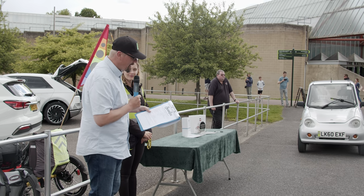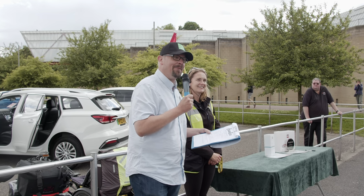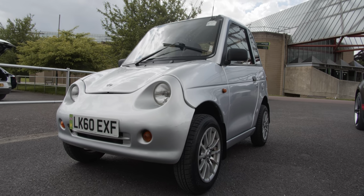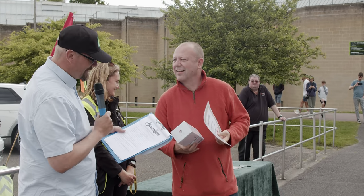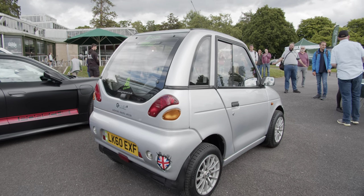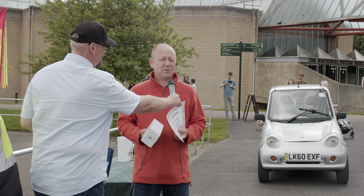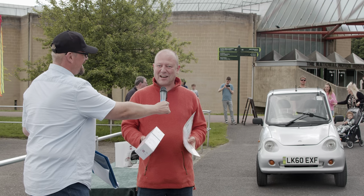So the runner-up is Emlyn Taylor with the G-Wiz. Emlyn, it says on here why you love it, and it says it's a crazy little car and people notice it, and nobody could disagree with that, could they? No. And you get two responses. I'd say it's a great little car.